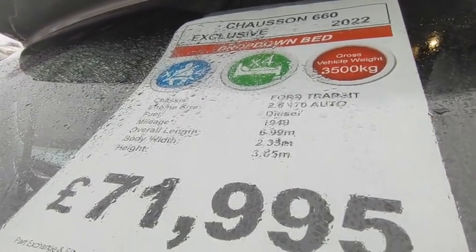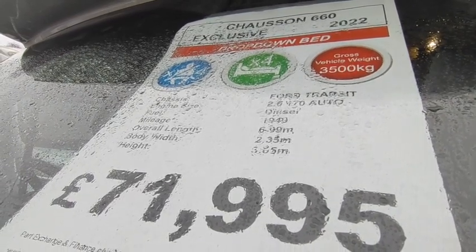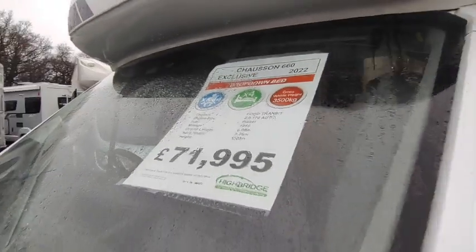Just under 7 metres, which keeps it in the cheaper ferry bracket. Standard width of 2.35, that's normal width for a coach built. 3.05 metres tall, which gives it plenty of headroom for the drop down bed inside, so you can still stand up underneath it. It's priced at £71,995.